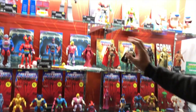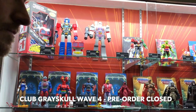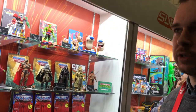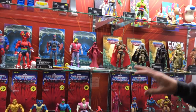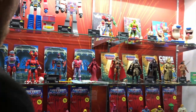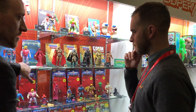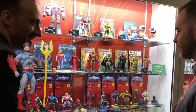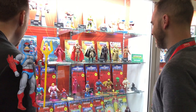Then up here we have our Masters of the Universe Deluxe figures. This is the Club Grayskull Wave 4, also accurate to the original cartoon. Those have also already had a pre-order that has come and gone, and these will be shipping in a couple months, expected to arrive in June for people that order. Very happy you included the Triumph with Stratus. Oh yeah, you've got to have the Triumph. He'd just be standing there with nothing. He's like, what do I do with my hands?